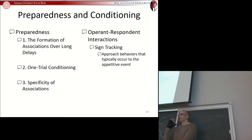Think about, without giving it away too much, what is a stimulus that is probably going to be present for most of your experiences when you're in Paris?